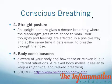So be aware of your body and how tense or relaxed it is in different situations. A relaxed body makes it easier to keep a rhythmical and relaxed breathing.